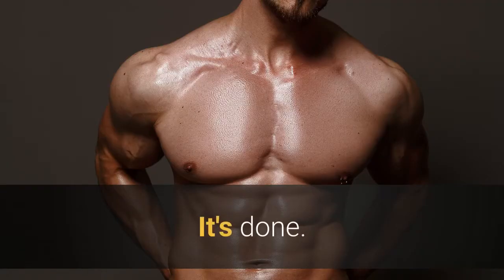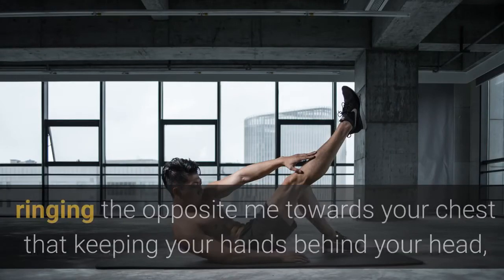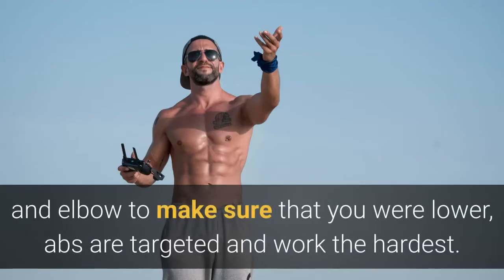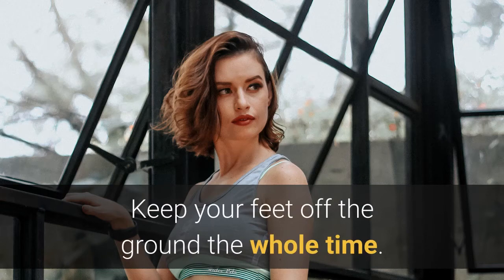It's done like this. Lie on your back and extend one of your legs forward, bringing the opposite knee towards your chest, keeping your hands behind your head. Touch this knee with the opposite elbow and repeat the same thing for your other knee and elbow to make sure that your lower abs are targeted and work the hardest. Keep your feet off the ground the whole time.